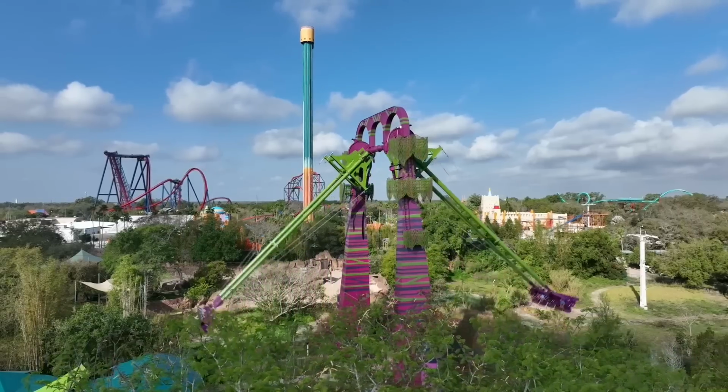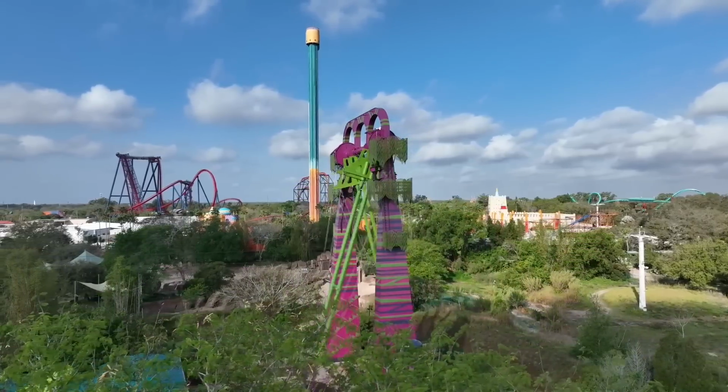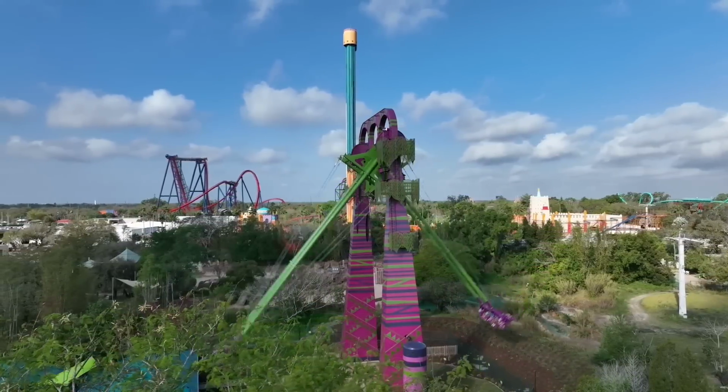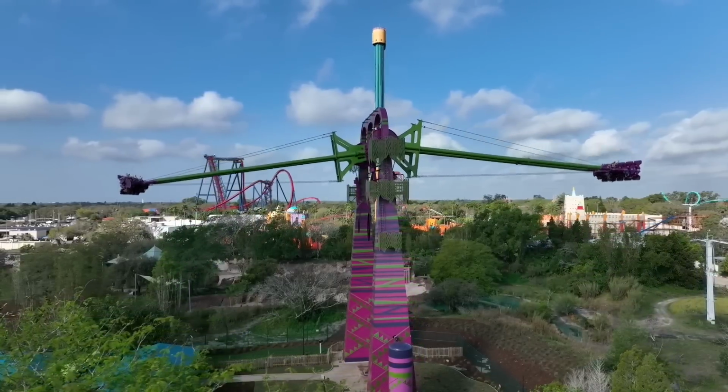We are here today for a media event to ride Serengeti Flyer. This is their newest ride out here. It is a model of ride called a Screamin' Swing, and that's what you do on it. It is a pneumatic powered swing that is the world's tallest and fastest version of this ride. Serengeti Flyer soars to 135 feet in the air and reaches speeds of 68 miles an hour.